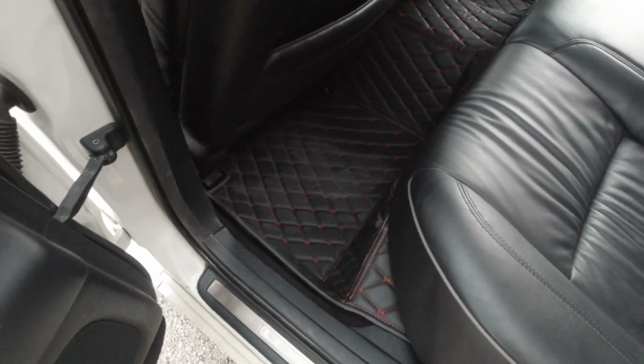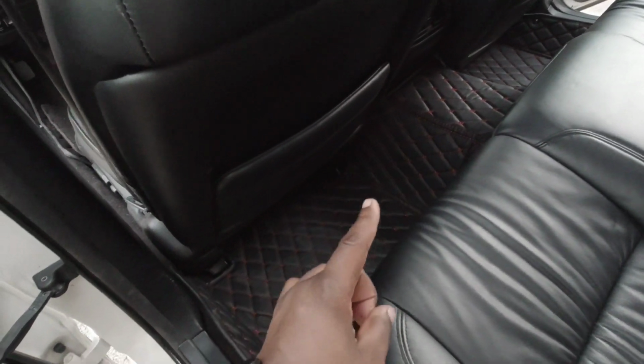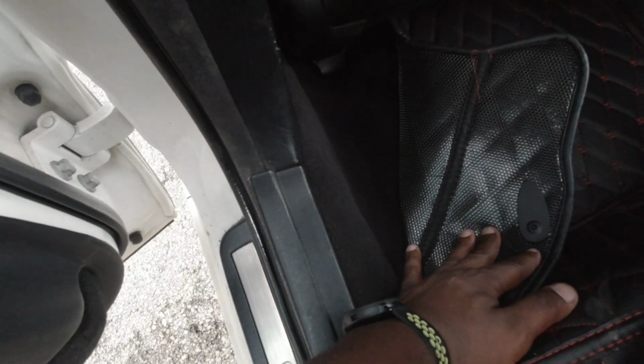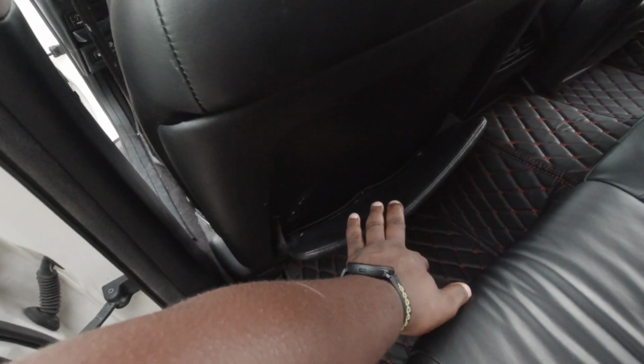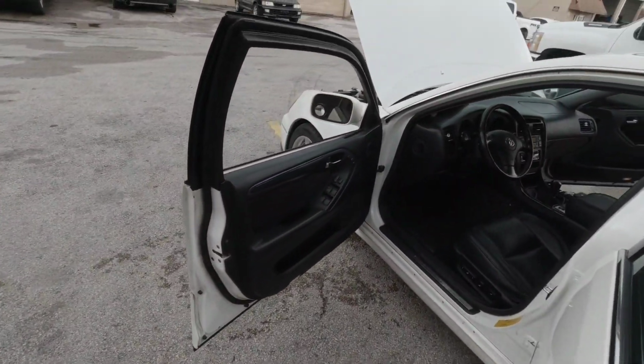Now, the ground part of the car has a custom carpet here. This goes over the whole back of the car. It's also in the front part of the car. It's a red diamond stitching, and if you can pull away right there, you can see the carpet underneath there is black and in perfect condition also. Okay, you also have the holders here in the back, perfect condition. Now let me go ahead and show you what's going on inside the front of the car.